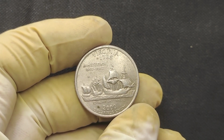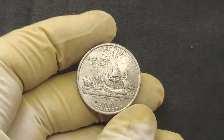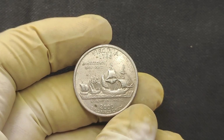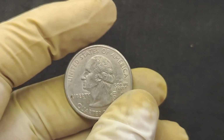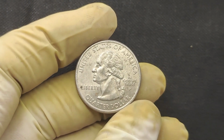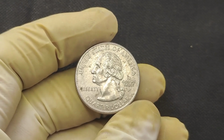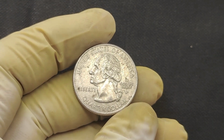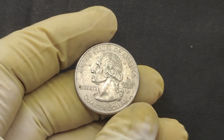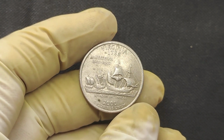Now you might think, okay, it's just a regular quarter. What's so special about it? Well, it's not just any quarter, it's a rare error coin that can be worth a lot more than face value. Here's where things get interesting. The 2000p Virginia quarter is known for having a rare minting error. Some of these coins were struck with an unusual mistake that made them unique and highly collectible. This error is what pushes the value of these quarters to astronomical numbers.